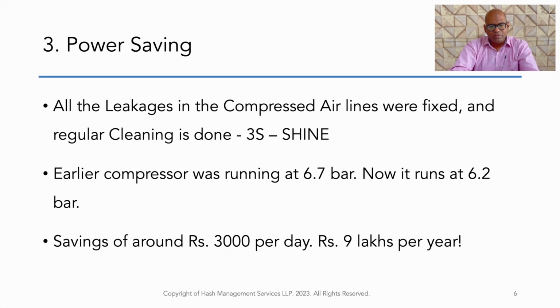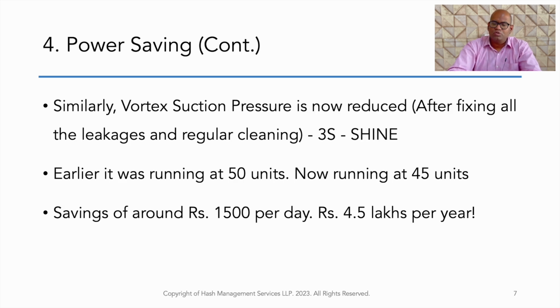Coming to power saving, the leakages in the compressed air lines were all fixed, and regular cleaning of the entire pipeline and the compressor machines is done. Earlier the compressor was running at 6.7 bar, and now it runs at 6.2 bar. Because of this, there is a saving of about 3,000 rupees per day, which translates to about 9 lakh rupees per year. Similarly, the vortex suction pressure is also now reduced after all the cleaning and regular maintenance. Earlier it was running at 50 units, and now it is running at 45 units. So there is a saving of about 1,500 rupees per day, which translates to about 4.5 lakhs per year.